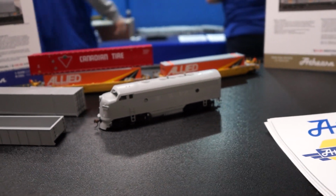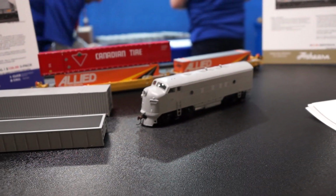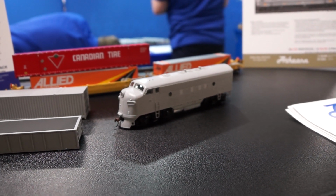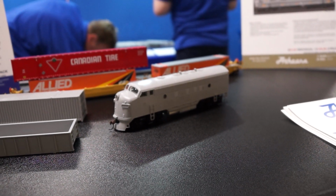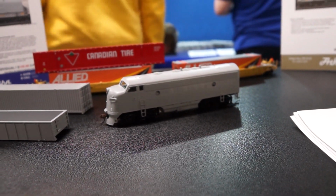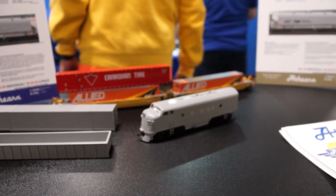And then we have an unknown mystery model here. What it's going to be, I don't know. They didn't have any documentation on it. I don't know if it's the F7. But they didn't have anything on this one.